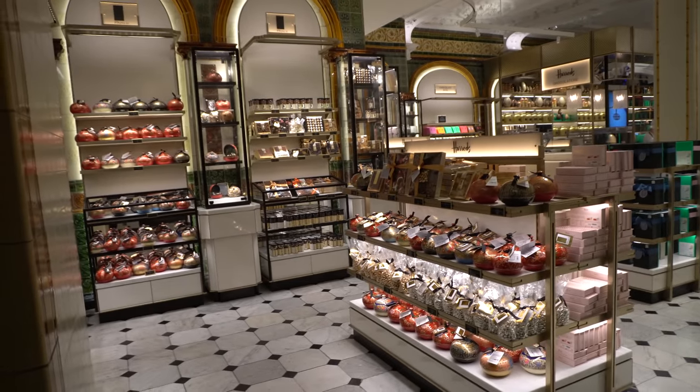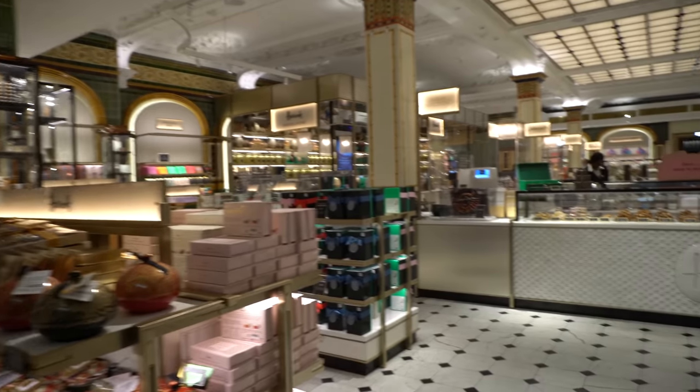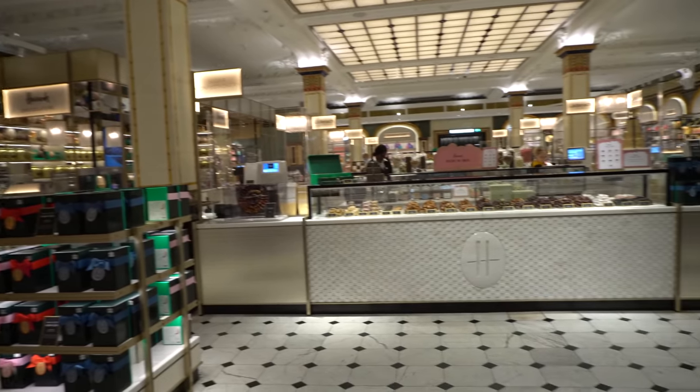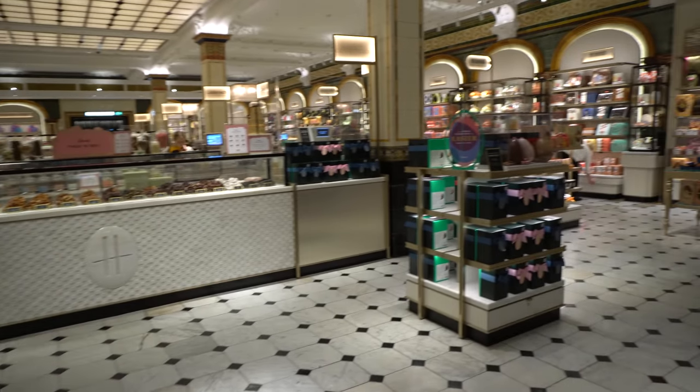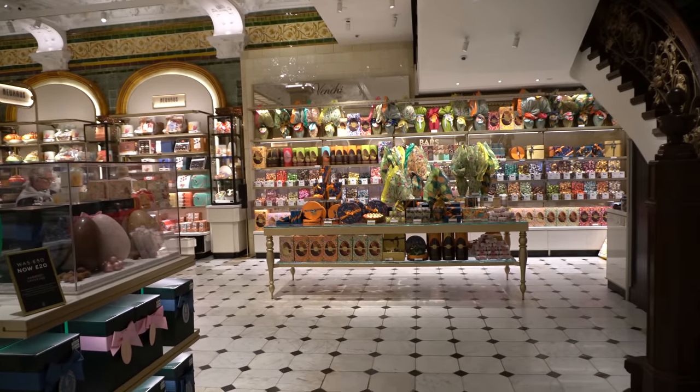Okay, so we are in the famous chocolate emporium. I'm not sure what they call it, the chocolate hall. And it is not too crazy. I'm sure people watching this, if you visited here before, you'd be like, what the heck, Hannah? This is so quiet. But like I said, it's literally like 3 or 4 minutes past 10. And yeah, it is Easter.